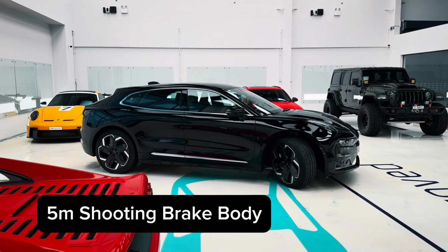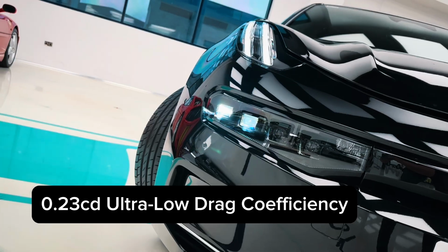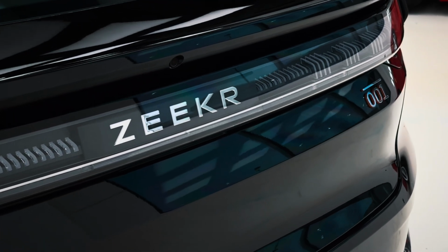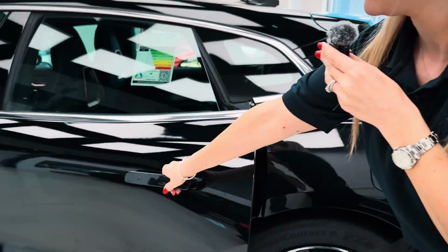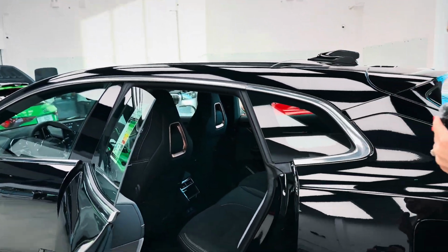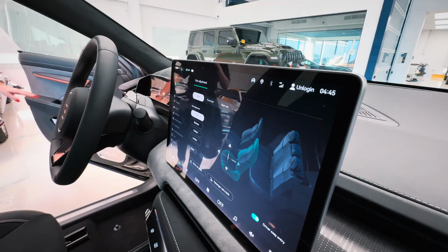That shooting brake body is 5 meters long, by the way, so it's pretty long. That makes it 0.23 CD, ultra low drag coefficient. And then you have these frameless doors. And these 22-inch alloy wheels, which I believe are called Phantom as well.